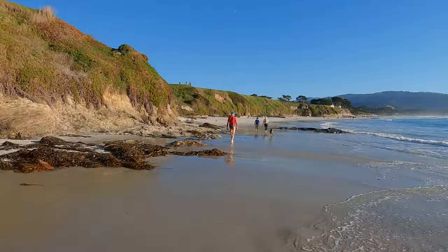So we continued on the 17-mile drive, and this is one of the first stops. It's a really gorgeous white sand beach called Spanish Bay. Take a look at that.